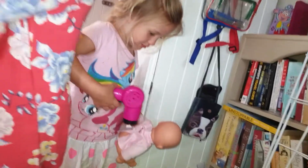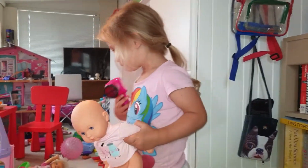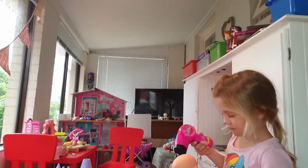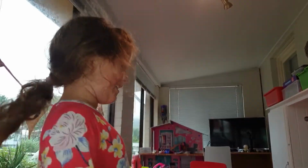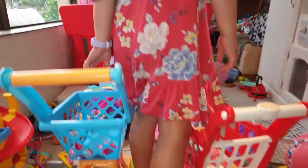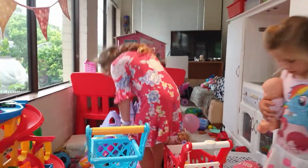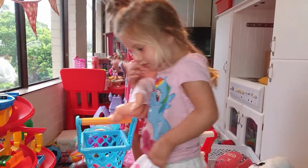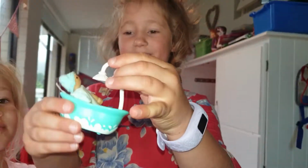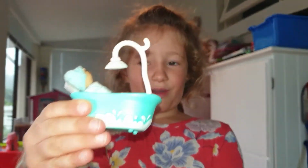No, I want to keep it in my hand. You want to keep everything in your hand, don't you? Oh, what are you doing, Lila? You're drying the baby's hair? She doesn't have any hair, look. Okay, all right, keep going with those toys, Airlie. She must be drying her bald head. Oh, this baby needs a bath. Okay, look. Hold it still for me. The baby's having a bath.